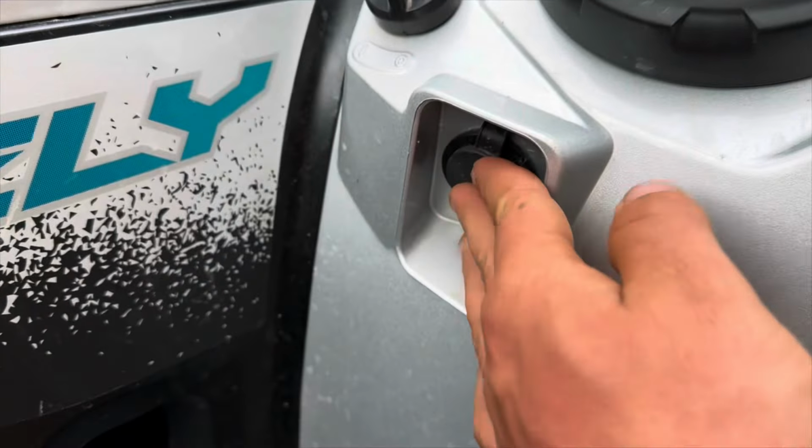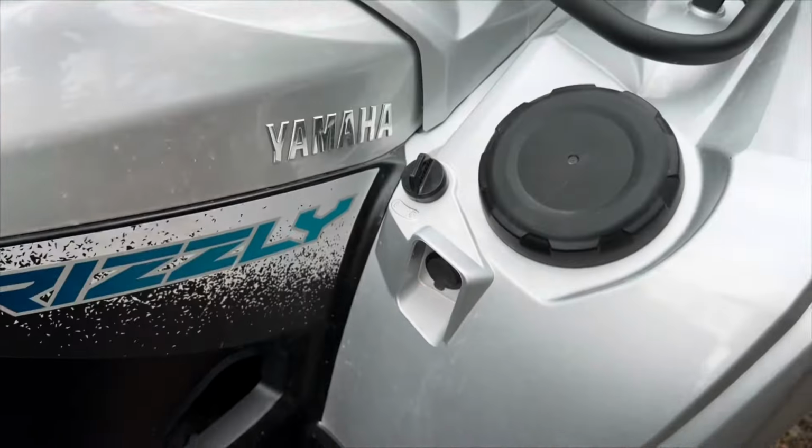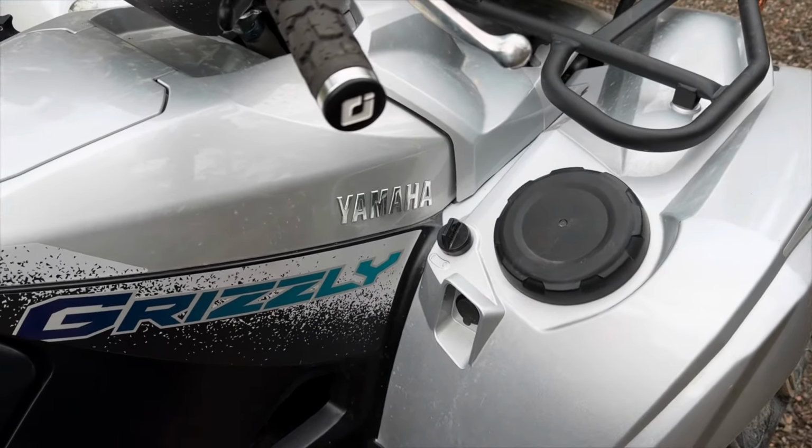Not a fan of this 12-volt plug either. The location, not near as good as the Honda. And that does not feel very sealed. And my phone charger always vibrates out. The Honda, it never did. So it feels like the Honda plug grabs your charger a lot better.